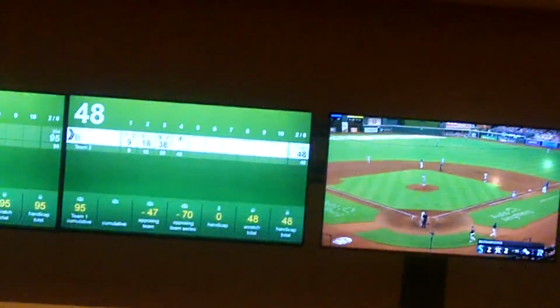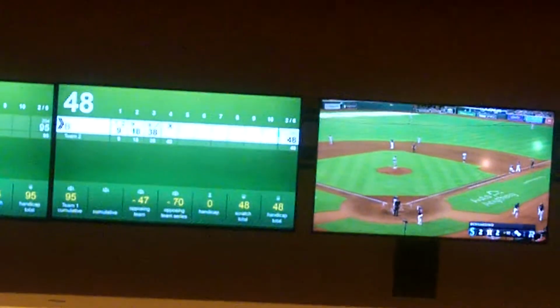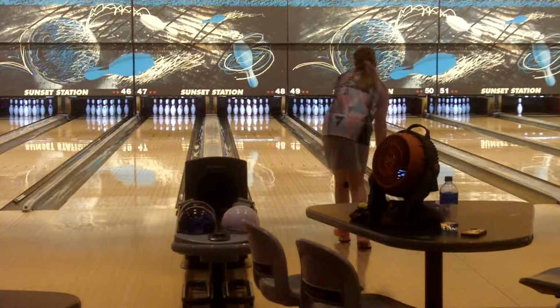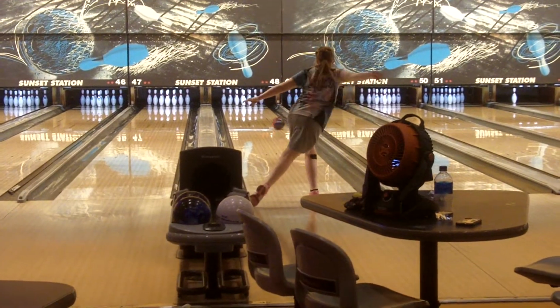And as it stands, she's got a lot of pins to make up. She's trailing by 37, but does have a strike working. That's her scoreboard there. There's Corinne's scoreboard on the left. So, big shot here in the middle of the match to try and climb back into it.